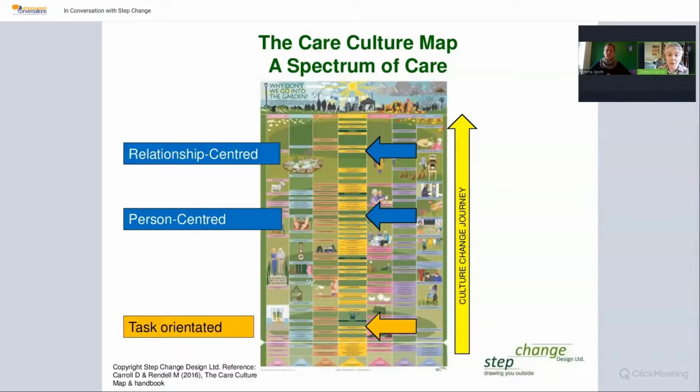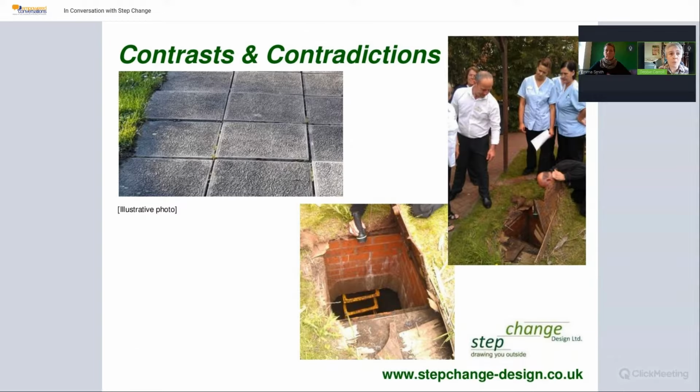What was fascinating for us, we were garden designers, we knew nothing about care, was that throughout the whole of our study threw at us lots of contrasts and contradictions that helped us see that spectrum. So we had one care home that withdrew very early in our study because of a few wonky paving slabs. When we inquired as to whether they were going to get them fixed, they didn't think that they would for the entire summer, which was a bit of a shame because it was a nice summer that year. So they withdrew from the study.